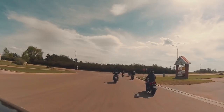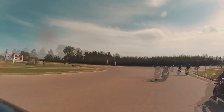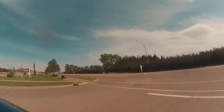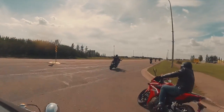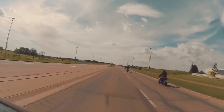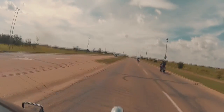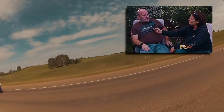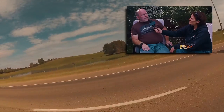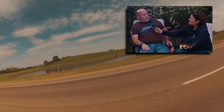What do you think it was that brought out so many riders? Do you think it was the free event at the museum, the fact that it was a gorgeous day? What do you think happened there? I think it was a mix of everything. I think they planned it well. I think having the dealerships involved with getting rides together and coordinating rides to come out played a big part in how many people we got out there.